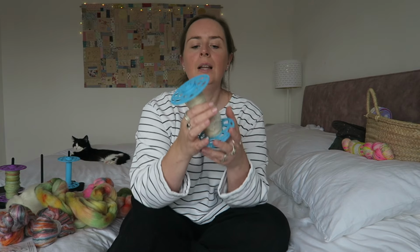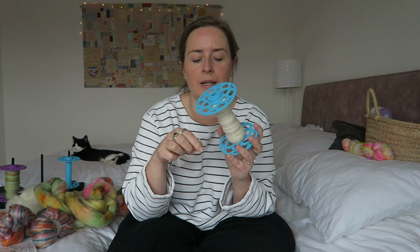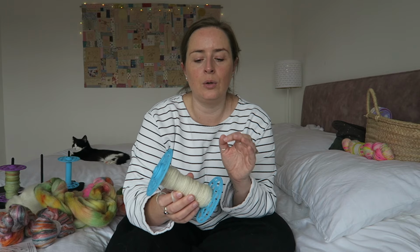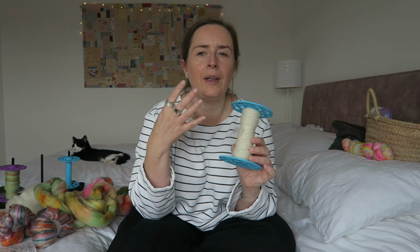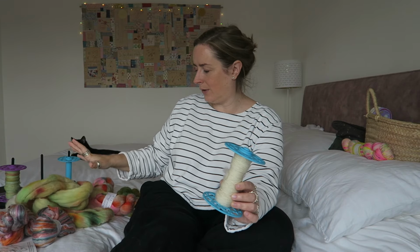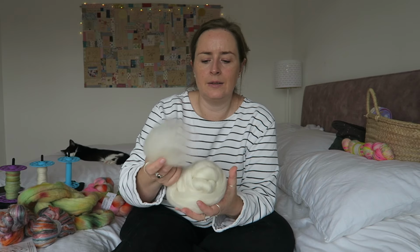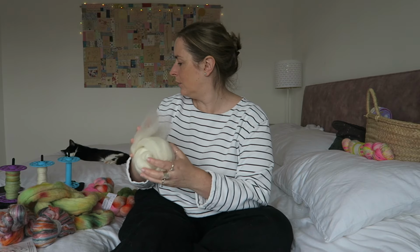So last night I came home and had a practice on the white, I think it's Falkland, or maybe a Falkland Merino blend, I can't quite remember, and it was really nice to have that, to have a no pressure sort of start. Because I think I got the hang of it again as I was going, and it was nice not to be breaking into one of these really pretty ones as the first go. So yeah, that was the Falkland, and it's a lovely fibre actually. It's just so light and fluffy, really beautiful.